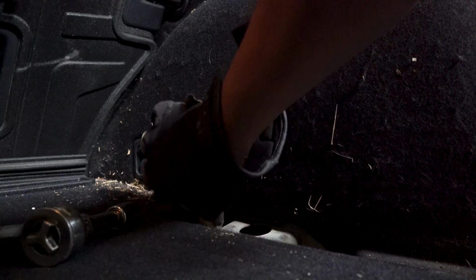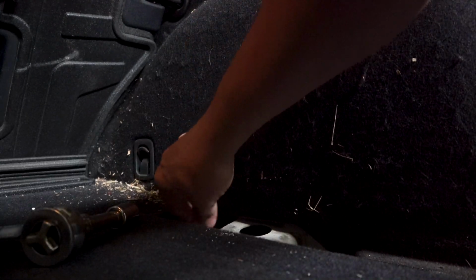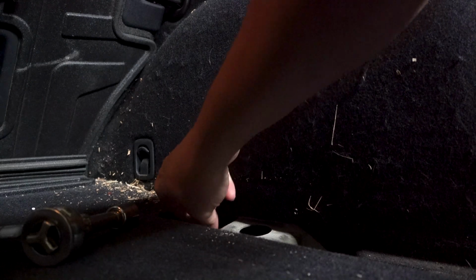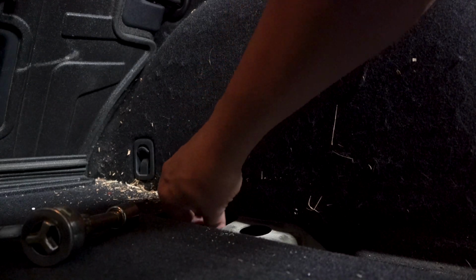You know, if I'd walk over 15 feet and grab my electric socket wrench, that'd be much quicker. But that'd be silly of me.